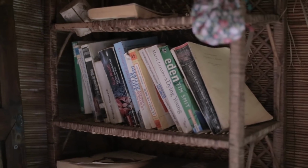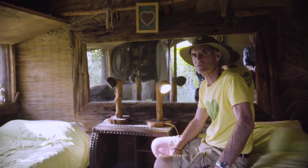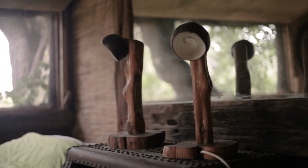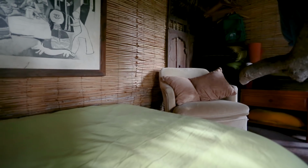This house was built in 1998. You could take it away in half a day and there'd be nothing here. That's the great thing. This is a temporary building. Some lamps I made a few years ago, coconut shell, some sabina. Mainly a summertime house where you can use it from the middle of March till November time.